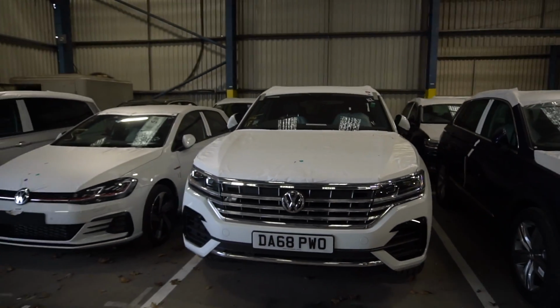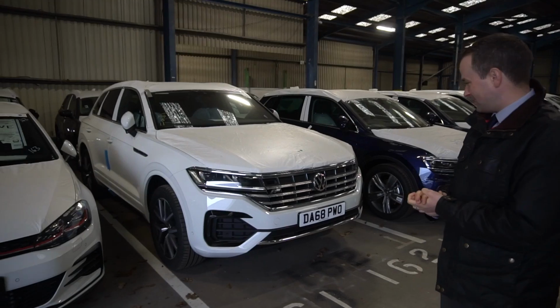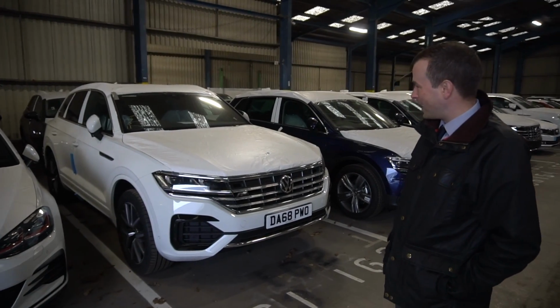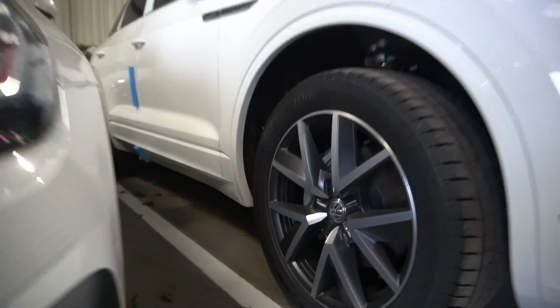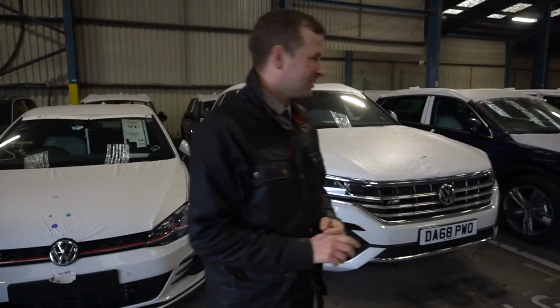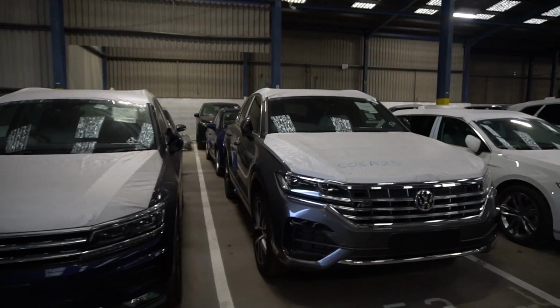It's a big lump, isn't it? I love this one in white. I think it's nice in any colour, to be honest with you. Probably prefer it in the black, you know. I think it's a big car to be white. Not sure about those wheels either. Yeah, I see what you mean. A little bit too small. I don't like the design of them either, really. Let's move on. Well, I thought it was a nice colour. Yeah, well, I agree.